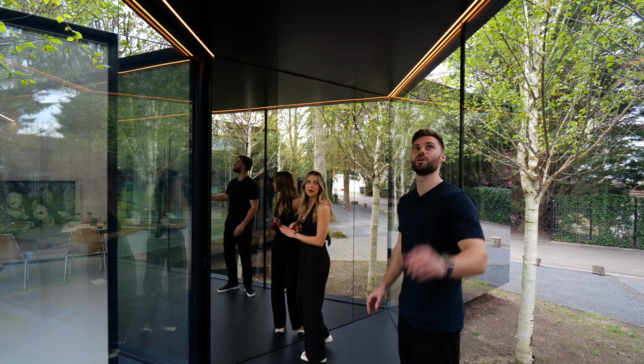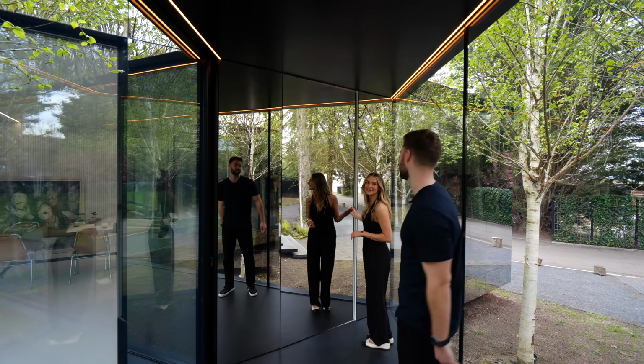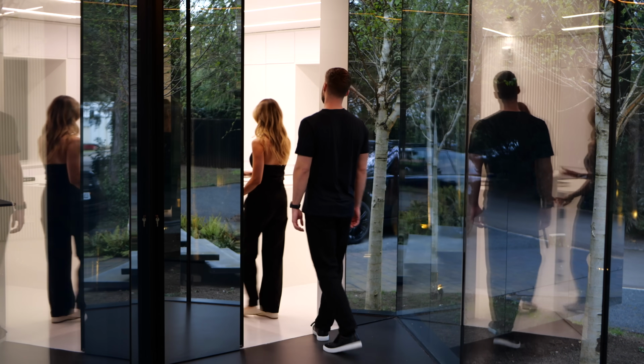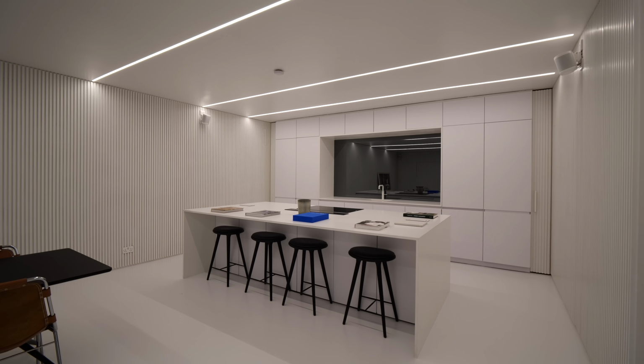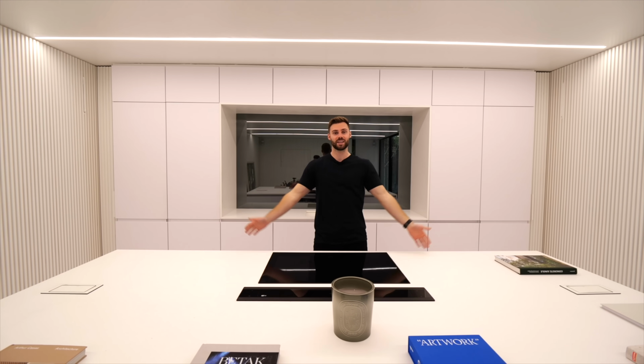Have you mentioned that there are surround sound speakers throughout the house so you can have all your tunes going? Not yet, but I accidentally opened the door wrong there. So it's this side, come on through. I'm gonna show you around the kitchen. So it's changed from dark black to the brightest white I think you've ever seen.